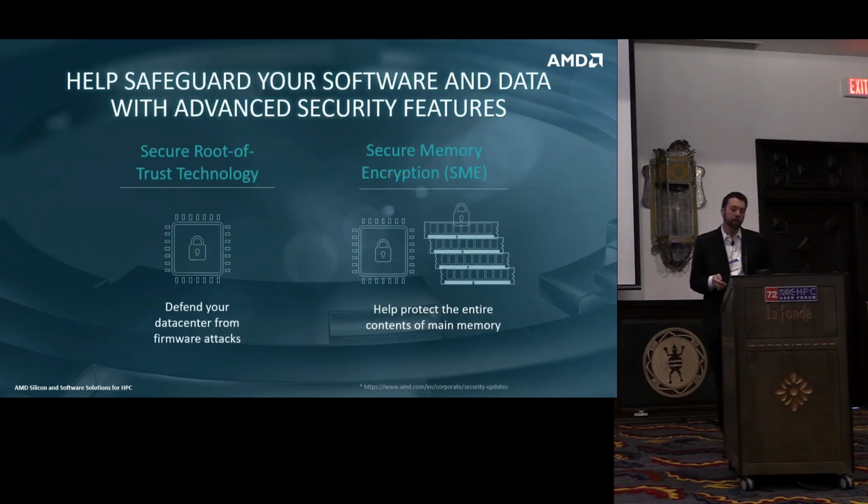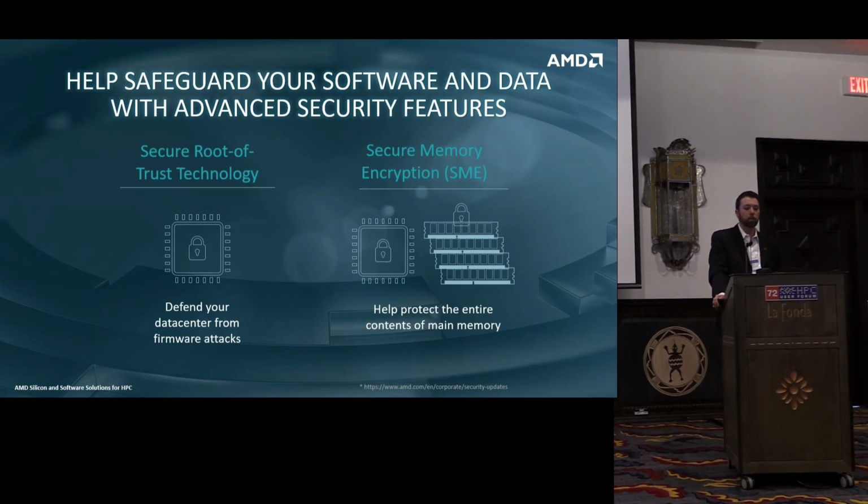Like I said, we talked a little bit at a high level about those security features yesterday, but going into a little bit more detail, we have a technology called Secure Root of Trust. This will allow the firmware to be booted in a secure way, as well as a technology we call SME, or Secure Memory Encryption. And this allows you to encrypt all reads and writes to the memory subsystem. Again, we believe this provides superior security to any other solution that's available today.